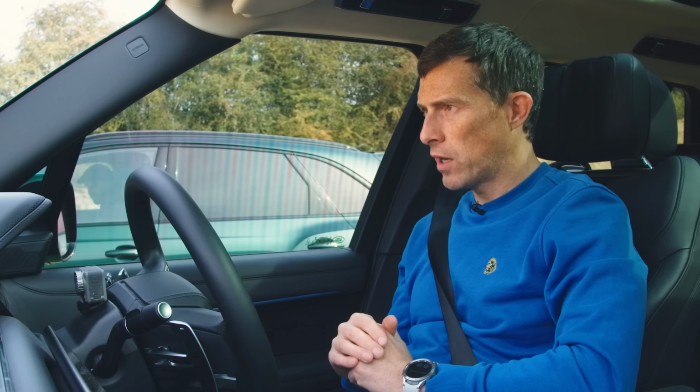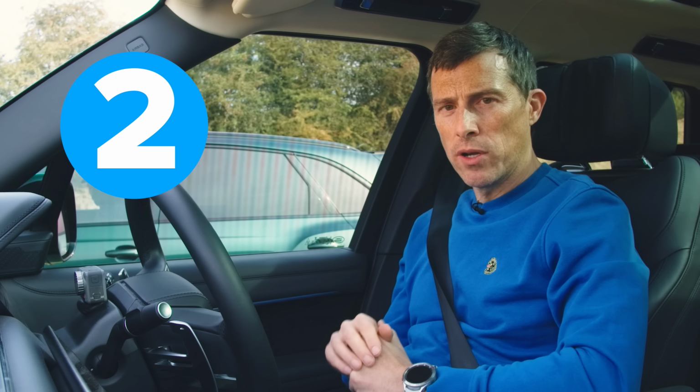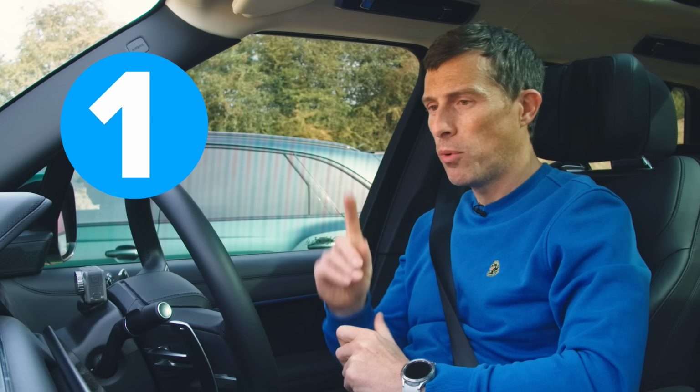Okay, this is how this is going to work. On each challenge, the winner gets 2 points. The one that comes second or last gets 1 point. And if a car doesn't finish, then it gets no points. At the end of the 6 challenges, the car with the most points wins.